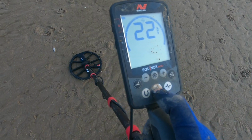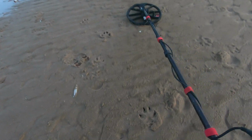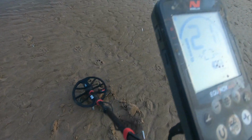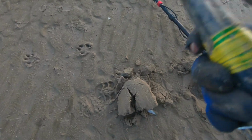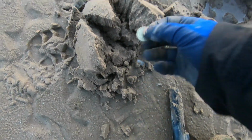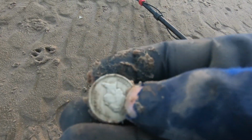And it's about there. Let's have a look. Guys, I've got it out just in the corner of this plug here. Let's have a little look. And there it is. It's an old pound coin. There she is.